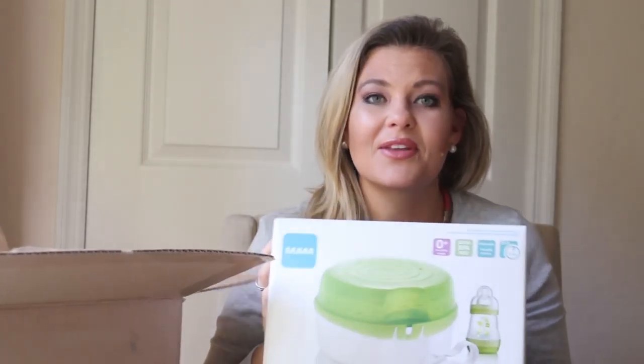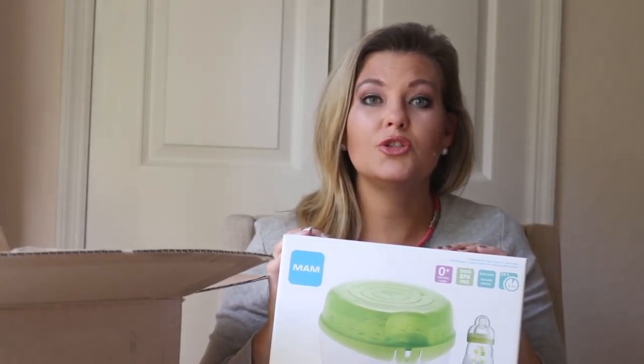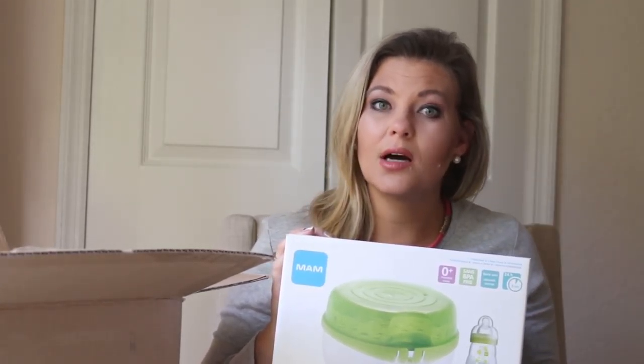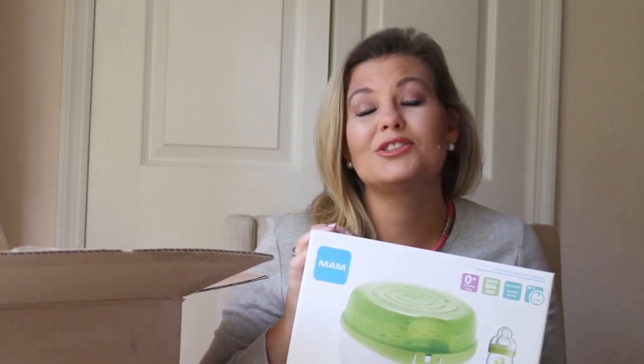And they also sent me something that I have not had with JP. Okay. This is a microwave steam sterilizer. For many of you that don't know, I actually planned to exclusively breastfeed JP. So when he didn't gain weight in the hospital and then they wanted to readmit him because even after discharge, he continued to lose weight, I finally had to admit that I also had to supplement with formula. So we did breast and formula, and I didn't have any bottles, I didn't have any sterilizers, nothing.